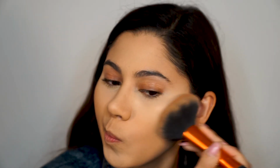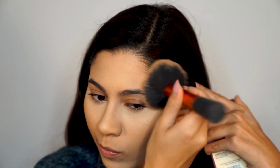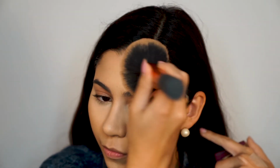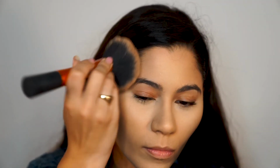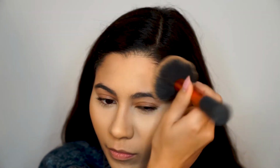On an everyday basis, I don't really contour my face, so I use my bronzer in order to do that. So I'm just going to take my bronzer on a big fluffy brush and apply it to where the sun would hit naturally, and also focus on the areas I like to contour as well. I'm looking quite bronze already, but I could always use a little bit more bronzer.